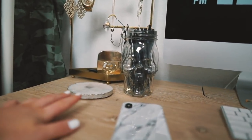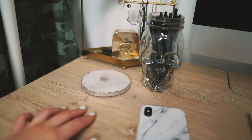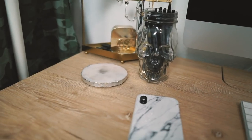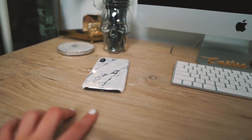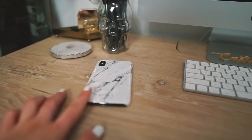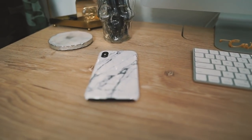So then over here, I just have a marble coaster just to keep my desk nice and clean and avoid any watermarks or anything like that. And then I usually have my phone on my desk anytime I'm working over here. This is actually my favorite case from Berga at the moment.